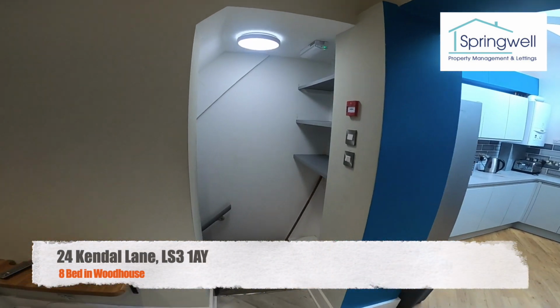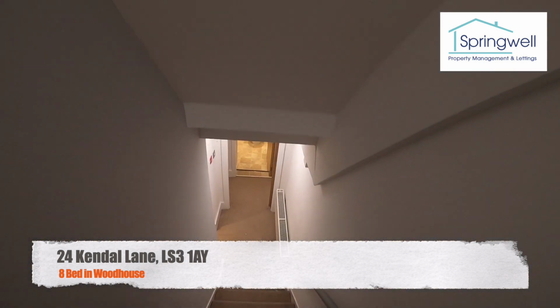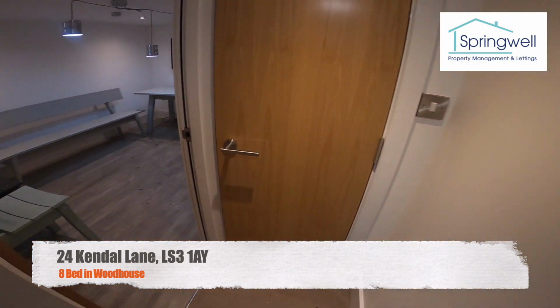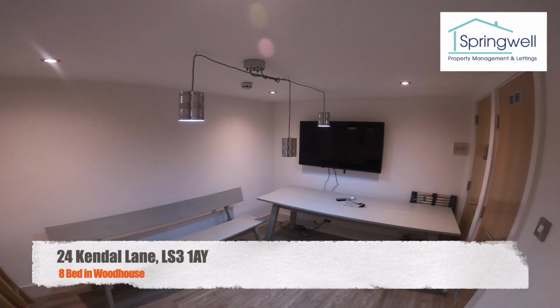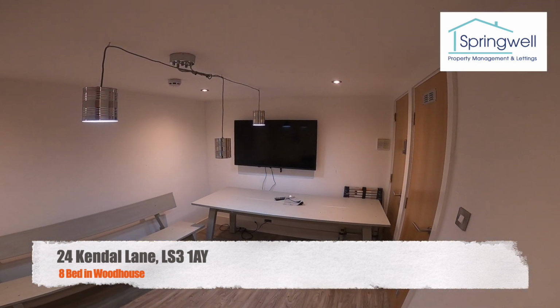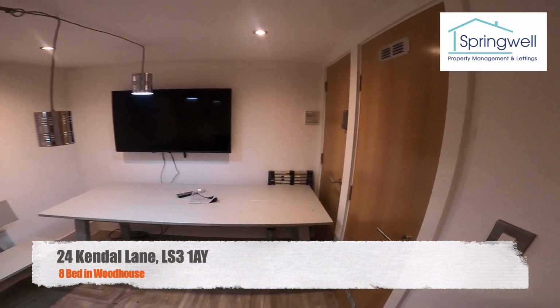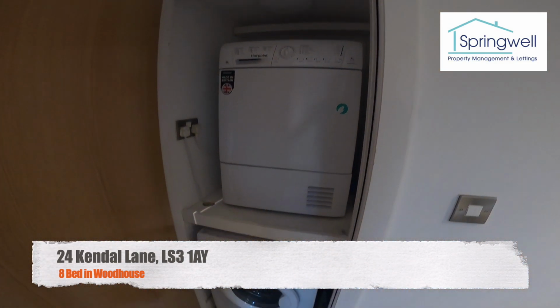So from the ground floor we'll head down the stairs into the basement. So down here got an extra dining room, again with a TV. Again, plenty of space for 8 people to sit and eat, and in here also got washer and a dryer.